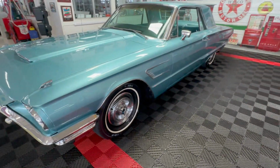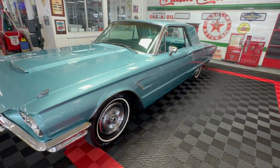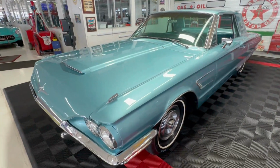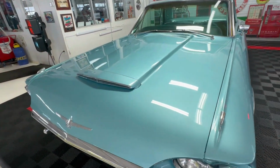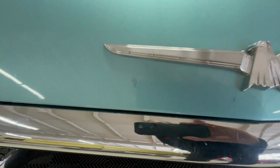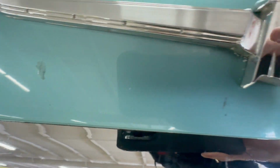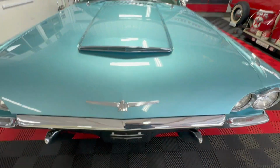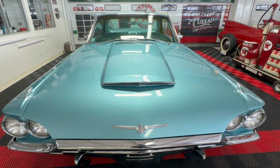It's dressed in its original color, which is medium turquoise metallic. It is a respray, and it's a good quality one, but it has been driven some since it was painted. And you will find small touch-ups that have been done with correct colored paint. There's a little one, there's another little one. But all in all, just an overwhelmingly pretty car.